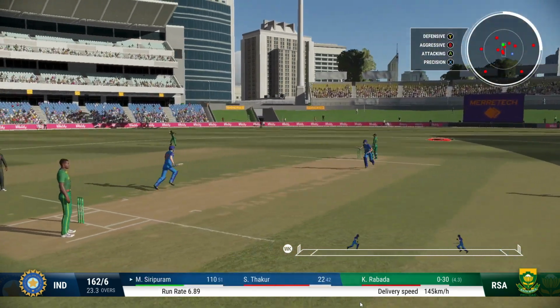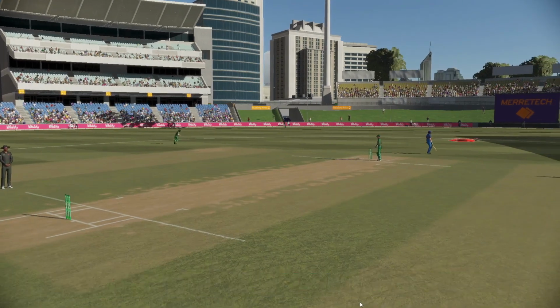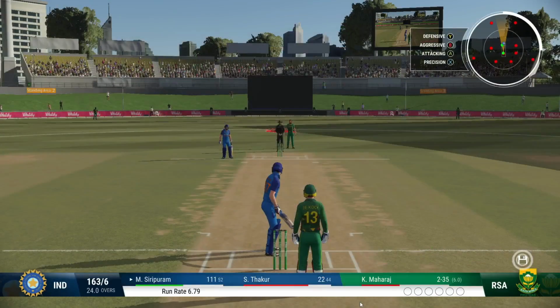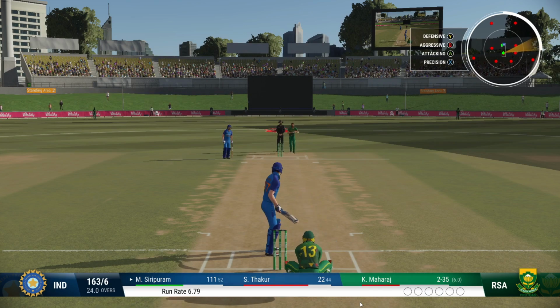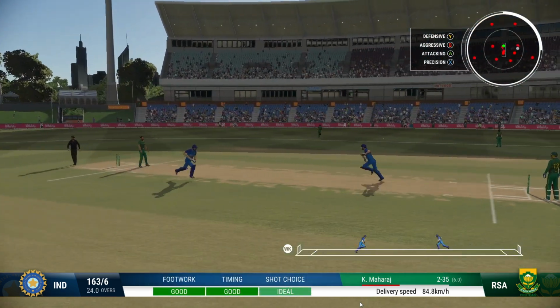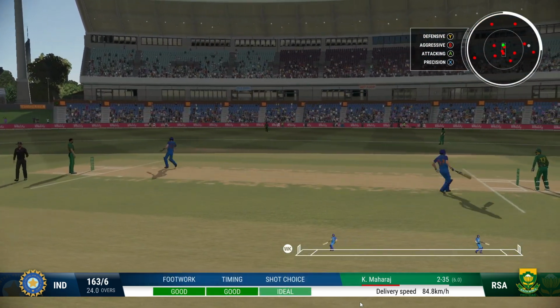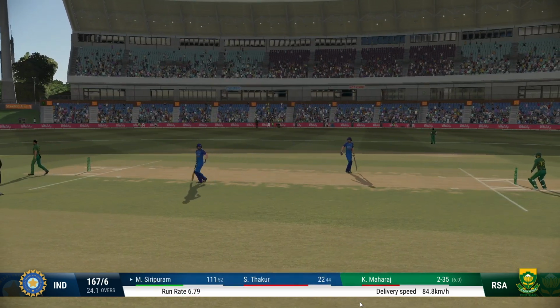Quick in the field, but the running is quicker. Probably safe, even if they'd hit. Decided against the... Maharaj from the south end. Really good shot there. There was minimal follow-through, just great timing to punch it through the field for 4.